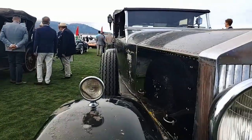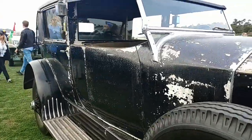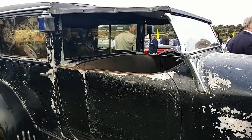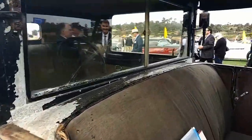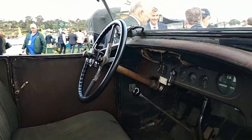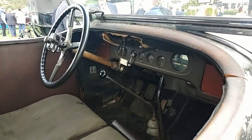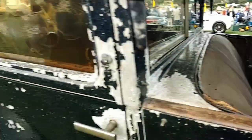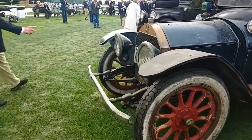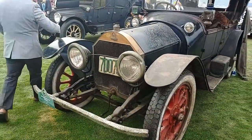He's being judged right now. This is one of only 10 Riviera Town cars bodied by Brewster. Wow. One of 10. That's amazing. Imagine getting hauled around in this. Stevens Duryea this year. Wow, that is cool. Do you have the info on this one? Oh, let's see. Because this is one you probably never will see again.